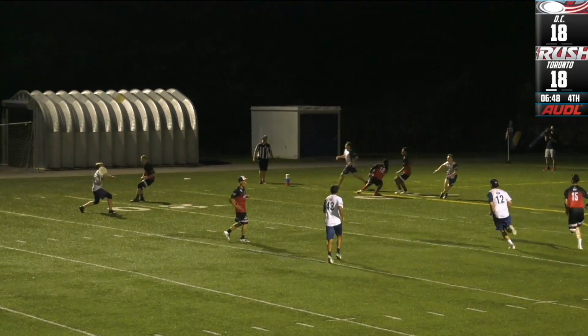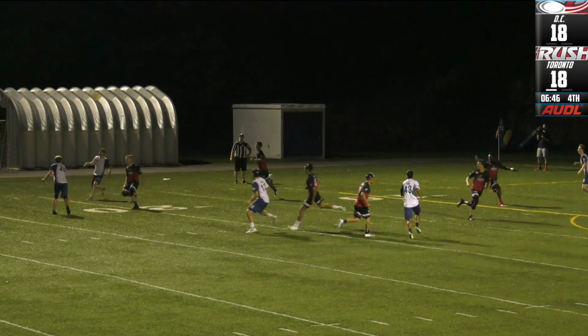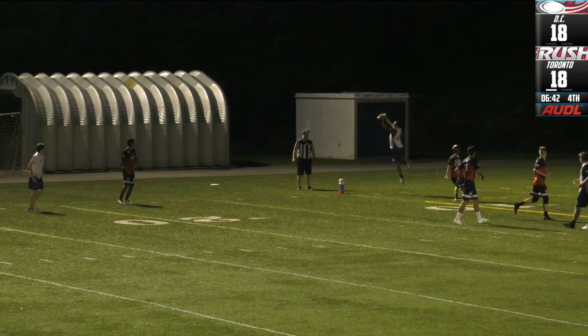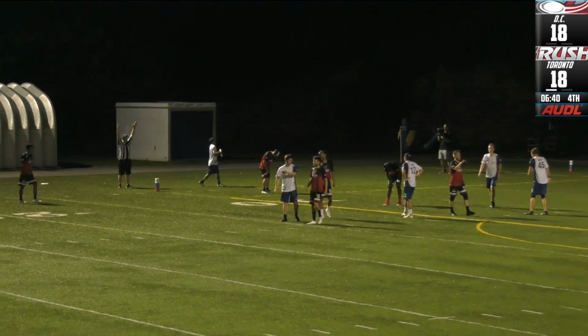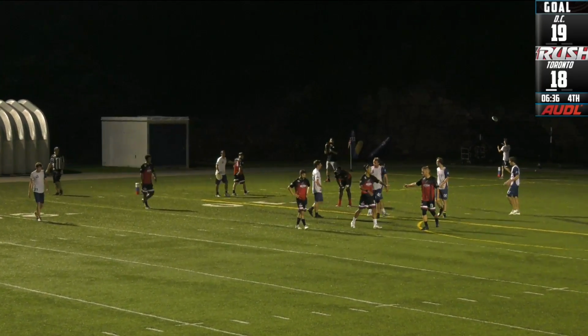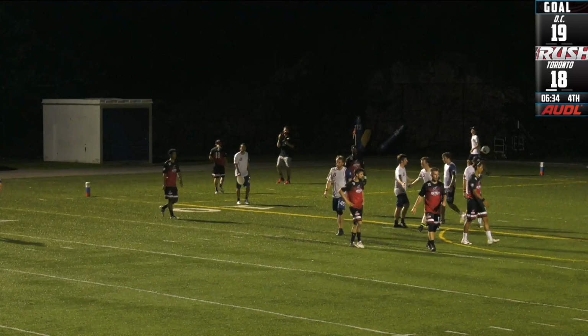It's finally an opening. Nope. Wodach to the middle. Nope. Great defense from Toronto Rush. They are stopping a score here. The scuba might do it, and it does. Finally, that's what broke it. The swings and the looking to the front cone wasn't going to do it, and finally McDonnell flipped it over the top for the goal.